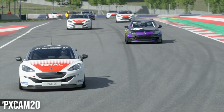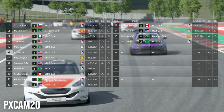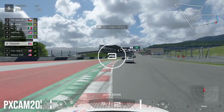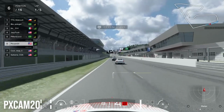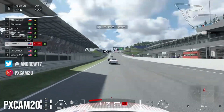As we're jumping into the race now, we are starting in our RCZ again, as there's a couple of cars that decided to pick differently, as there's some Meganes up ahead of us. But other than that, we're going to stay right here as we follow to the final corner. Coming down the start-finish line, we are crossing it now as we get our 3, 2, 1. And we are a go as we head into turn number 1.